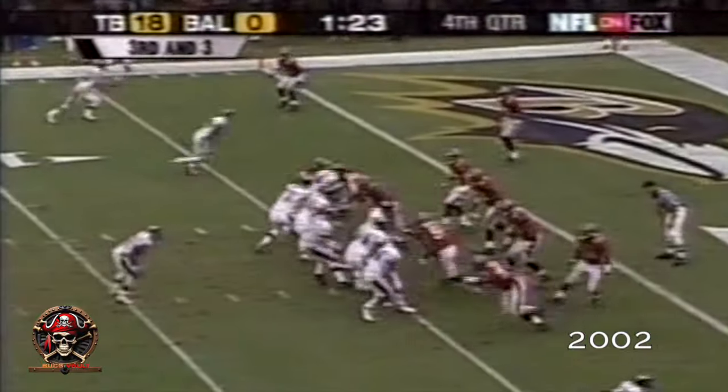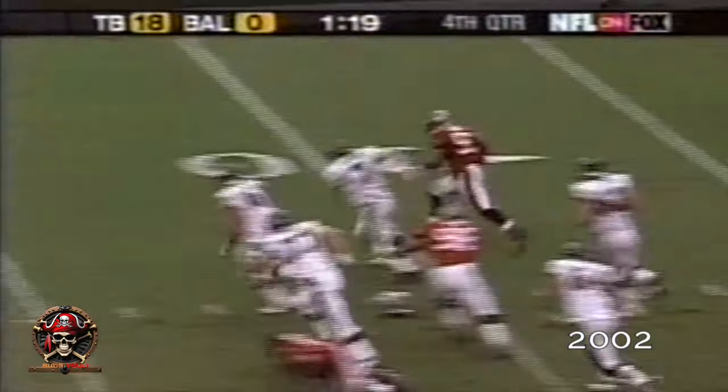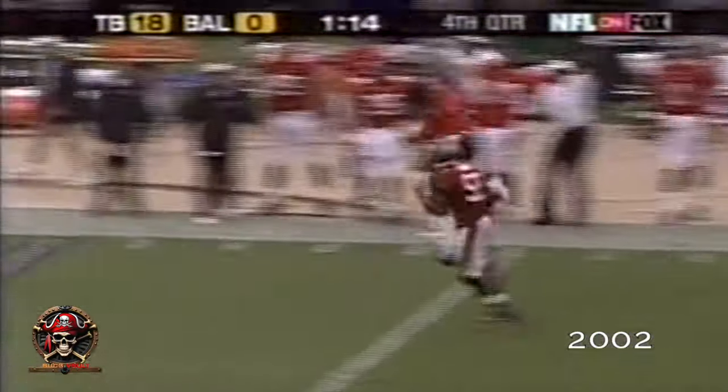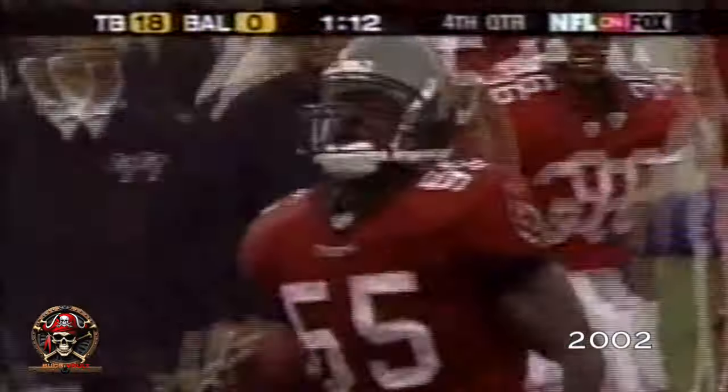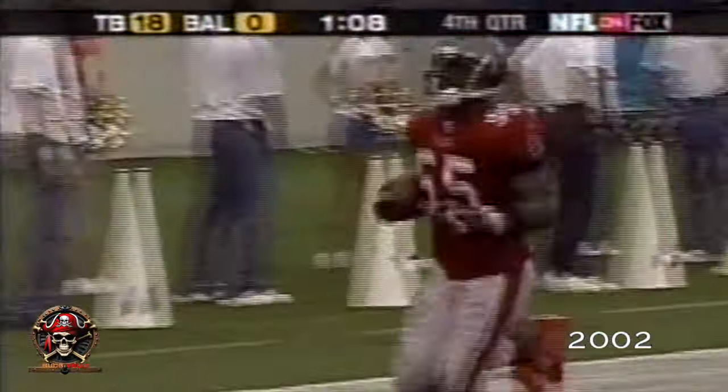Brings it back. Defense and special teams do stuff for you. On third down, Redmond throws, batted down, intercepted by Derek. He's got some room. The chase is on. Brooks has got blockers. Brooks is going to the end zone. Touchdown.